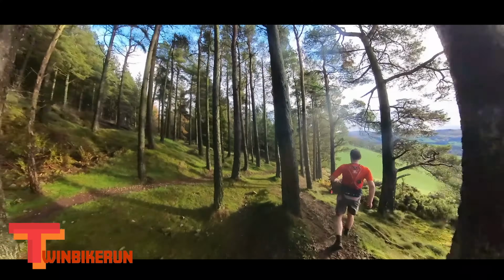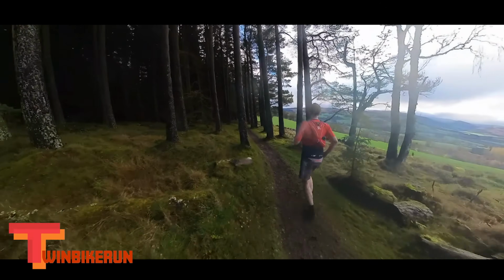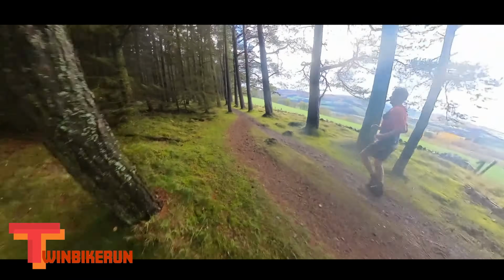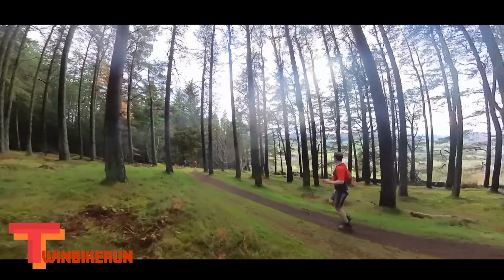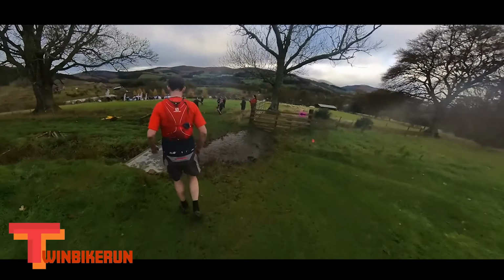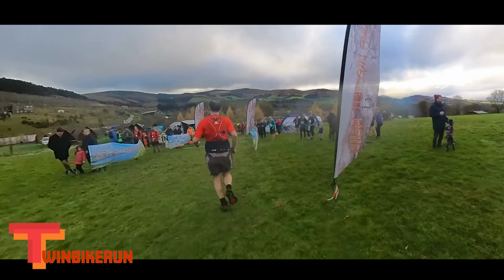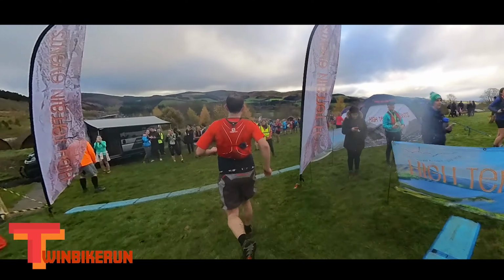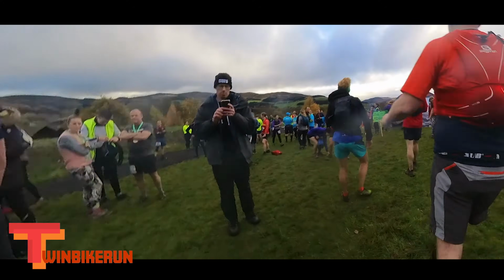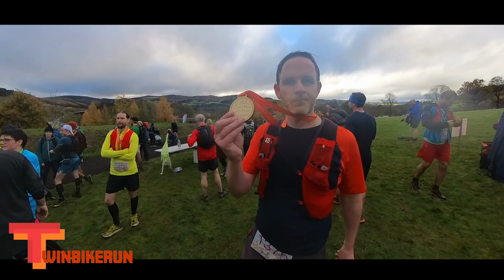The last section is all downhill. At this point the sun came out and we were treated to nice views back to the start. I was filming, so I let my brother win. That's my excuse, and I'm sticking to it. Finished the race with no pain in my Achilles and got round just below my aim of 2 hours 30.